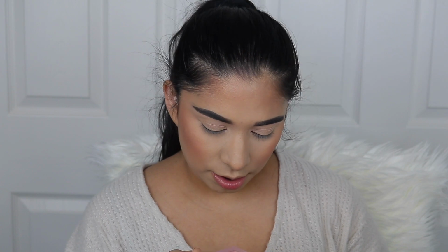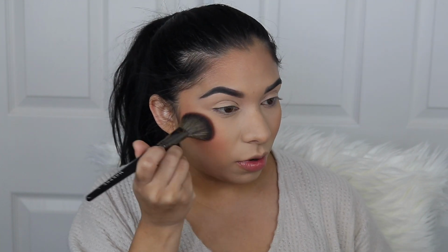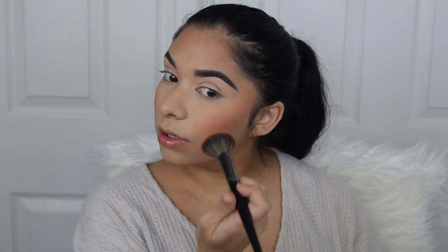And then I do want just a slight shimmer. So it does have this one. This is Soleil. It has a tiny bit of shimmer. So I'm just going to tap into that once and just add it on the top. See, it gives a nice glow. I don't know if you guys can see.